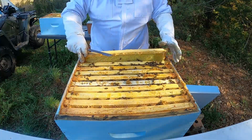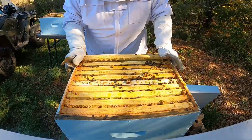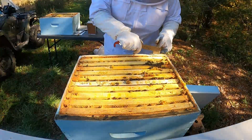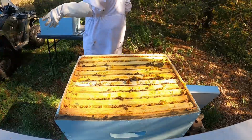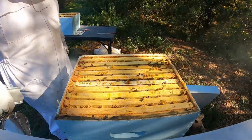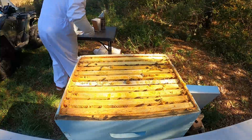Now the queen isn't going to be, well, she might be up here. Yeah, look how tight this is in here right now. That's okay though. Are they building one? They are building on all of this. Because I wanted to reduce these 3 boxes to 2 boxes, but I think I tried to do it too late, and now the weather, you know, it changes on a dime up here. These other ones have honey in them.